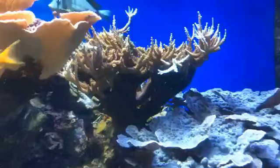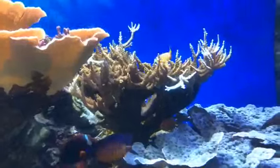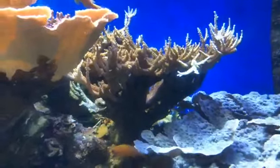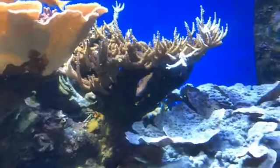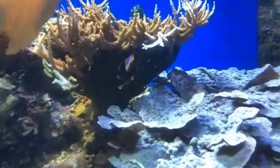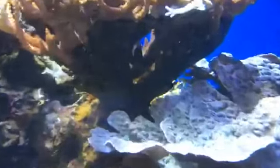But for some things like some larger anemones, if a fish bumbled in, the anemone would certainly take advantage and sting it and try to eat it. So it depends on the size of the fish and the potency of the coral or anemone's sting. Yeah, there's the little goby popping out there. It's in the shade, so it'll be hard to see. You can see him.